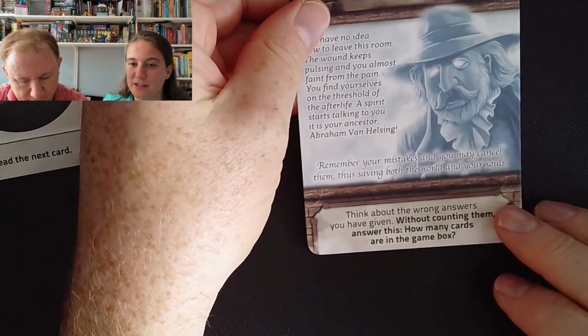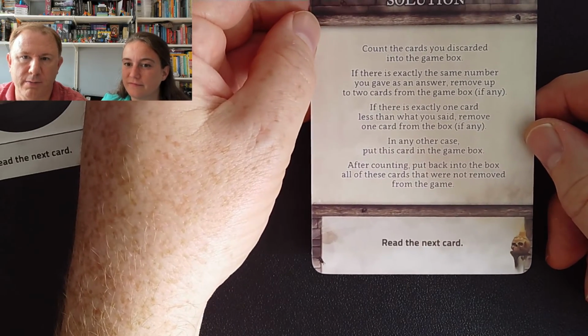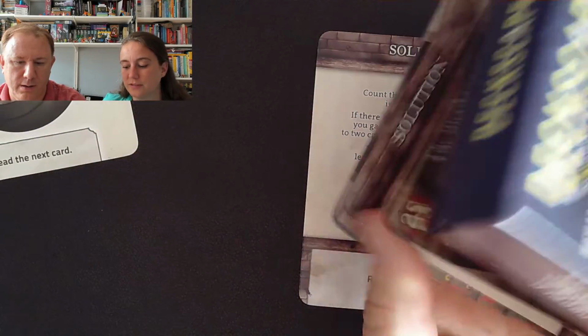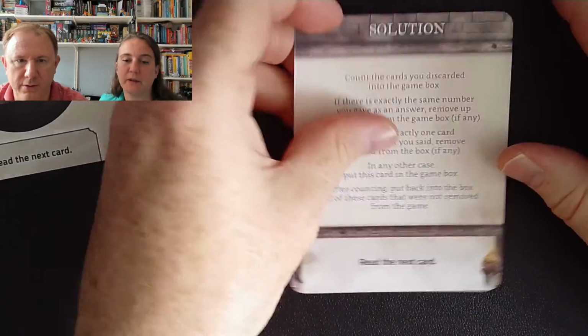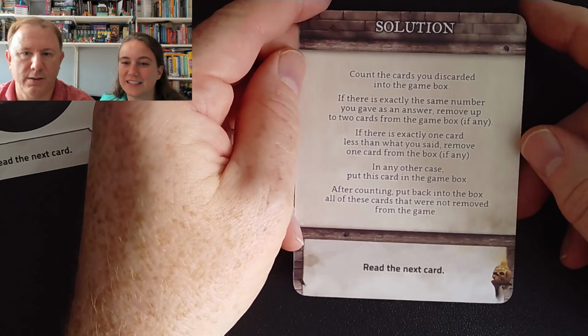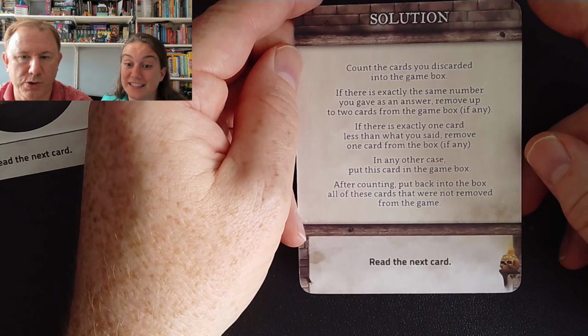So we get to atone for all our sins, no? Or something like that? I don't know. Count the cards you discarded. If there's exactly the same number, remove up to 2 cards from the game box. Okay, so we get to... bye-bye, incorrect answers. Nobody seems to be addressing the wound on our neck, but never mind. No, you're right. We're more interested in getting our score right. If there's exactly 1 card less than you said, never mind. If any other card, blah, blah, blah. After counting, put back into the box all of these cards that were not moved from the game. Read the next card. Okay.